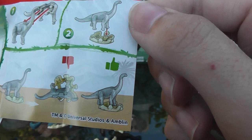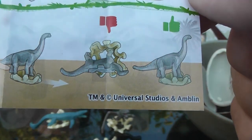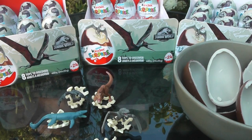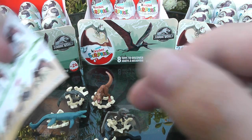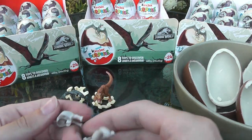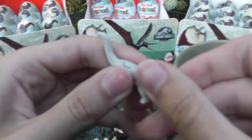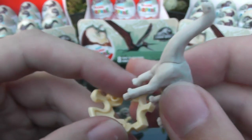Oh. Is this like a game? You slide it, and if it falls over, you lose, and if it stays up, you don't? Was that on the rest of them? Oh my gosh, it is. See, so the game is you slide them. I mean, I kind of get it because it's a round shape, and they have to implement some sort of play to each little toy.